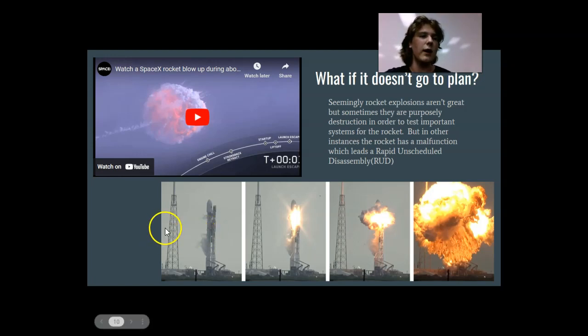Here we have what is called a RUD, or a rapid unscheduled disassembly, during a pre-flight test of the SpaceX Falcon 9 rocket, doing engine fires, or a static fire. One of the helium tanks in the upper second stage leaked and caused an explosion in the second stage, which then traveled down to the first, ending in a massive explosion, destroying a lot of the working parts of the pad, leading to almost 6 months of work that had to be done.